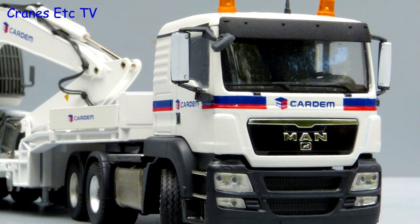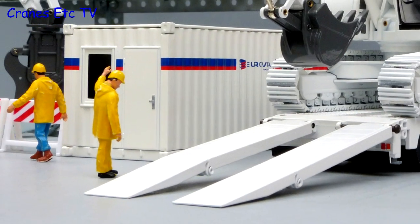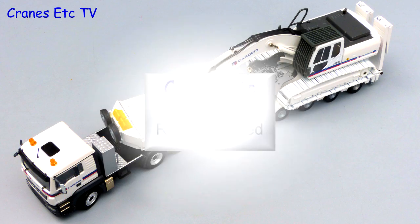This heavy haulage model from Conrad is very good because it's got plenty of functionality. The detailing is not at the highest level, but nevertheless it is quite a smart looking truck in the colours of Cardem. Overall it's highly recommended.